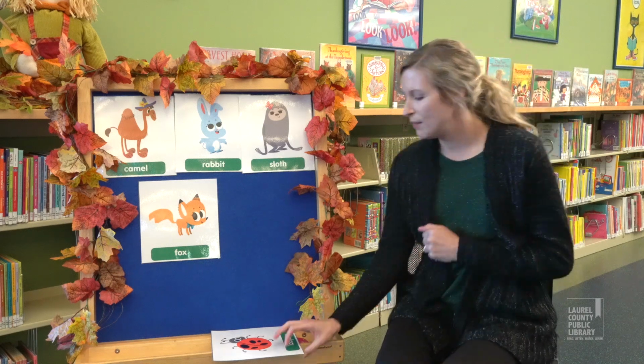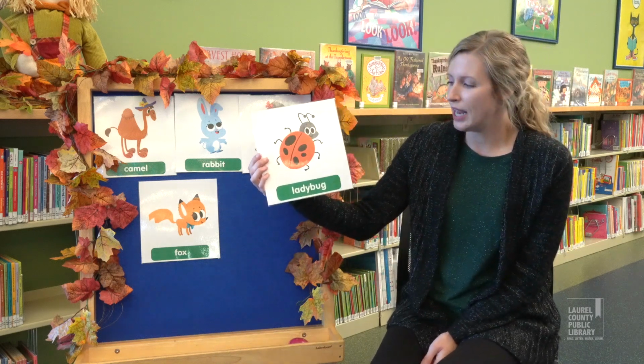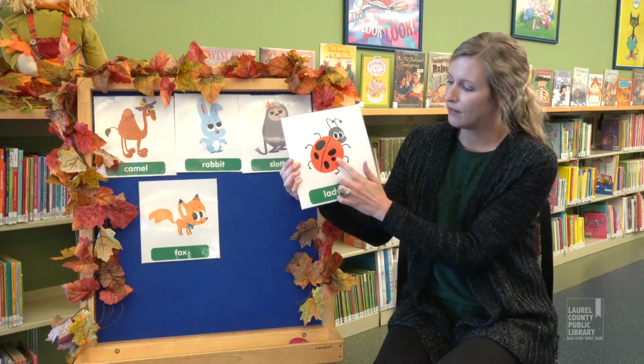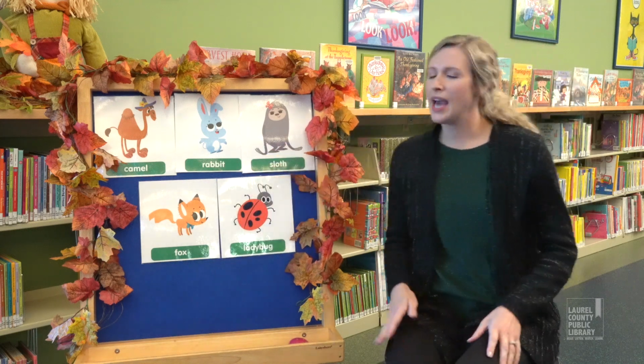Good job. And then we have one more. And it's a ladybug, and her name is Lily. And she has 5 spots on her shell. 1, 2, 3, 4, 5. All right, here we go.